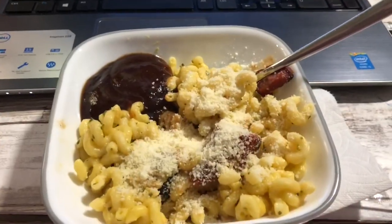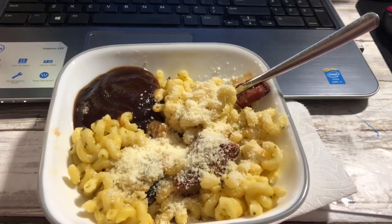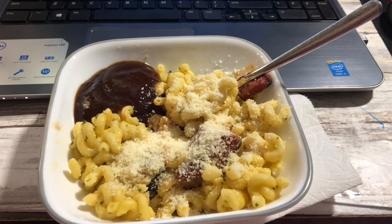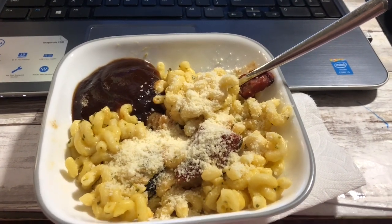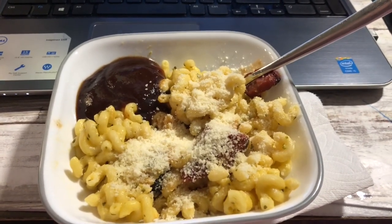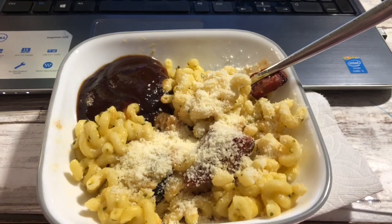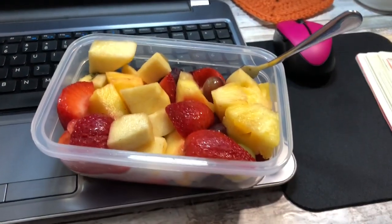Breakfast I ate out, so I didn't film that, but lunch today is some leftovers from barbecue this weekend. I've got some cheesy noodles, a hot dog, and some barbecue sauce. And then on the side there, I didn't bring it, but I've got some pea salad. It's Tuesday the 28th. Morning, guys.